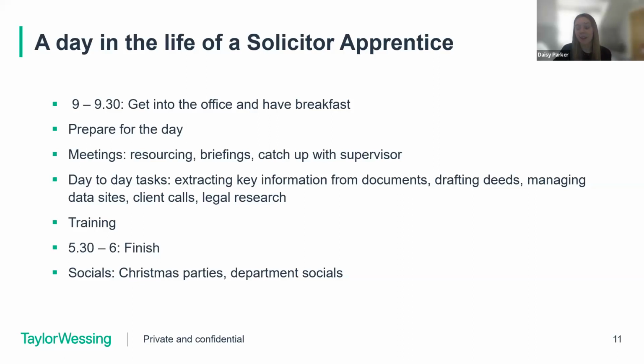Briefings, so I have briefings with my supervisor, just in concerns to any clients that we might be working with, or just any tasks that are coming up, to make sure that I'm aware of what's expected of me and what sort of work I'll be doing with a particular client. So I also get paralegal briefings, which is quite nice.